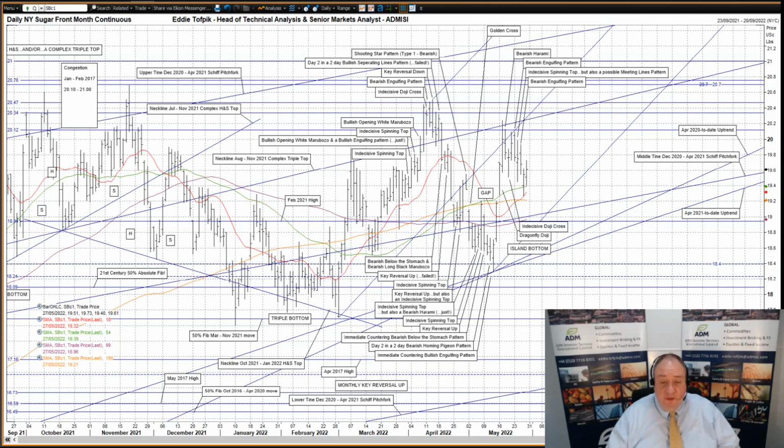Then 3 Thursdays ago, the market made an immediate countering bullish engulfing pattern that was the start of a strong move higher, which only halted 2 weeks ago by our old friend the neckline of the August to November 21 complex triple top, currently 2026, aided and abetted by the middle time, currently 2032, of the newly drawn start of March to mid-May bullish Andrews pitchfork. All this action also created, some may say artificially, an island bottom over the first 2 weeks of May. The target of such an island bottom was reached 2 weeks ago. Thus, prices have risen up to an area of resistance that currently stretches from 2010 to 2100.